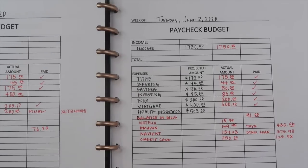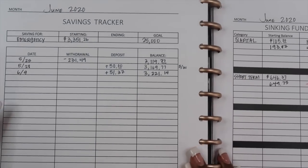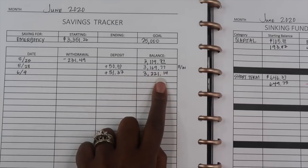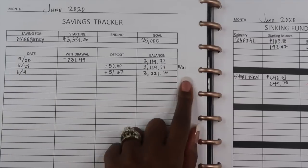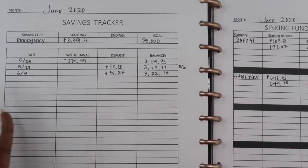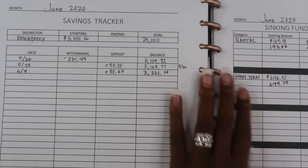Basically how this goes and how I roll over the balances and am able to keep track on my expense tracker. And then of course you guys know I always update my debt tracker and my savings tracker at the beginning of the sheet. Oh, it looks like I've already done it. As you can see, I had $51.37 that already went in, $3,221.14. So that's gonna be the ending balance for this week. At the end of every week, I'm always moving money over. So at the end of this week, around Thursday or Friday, another $50 is going to move into this account because it happens automatically. As you can see, it's on my budget, but it happens automatically.